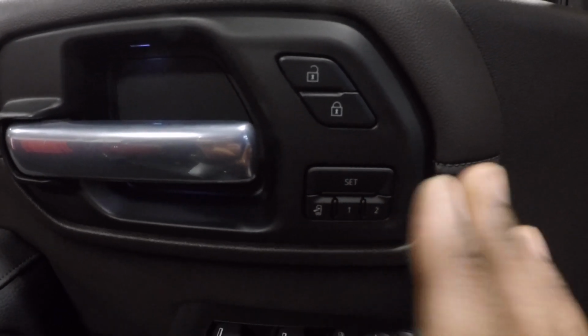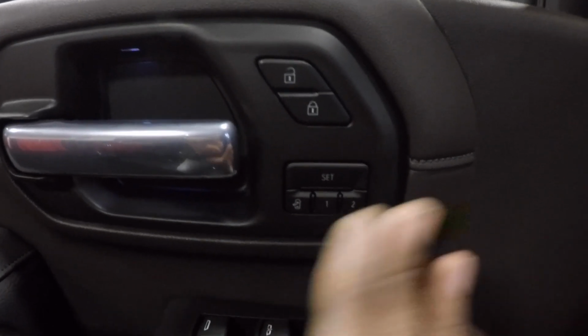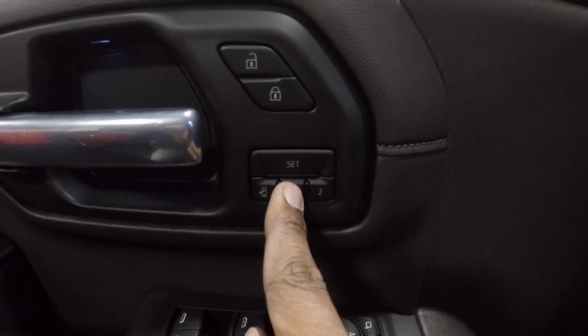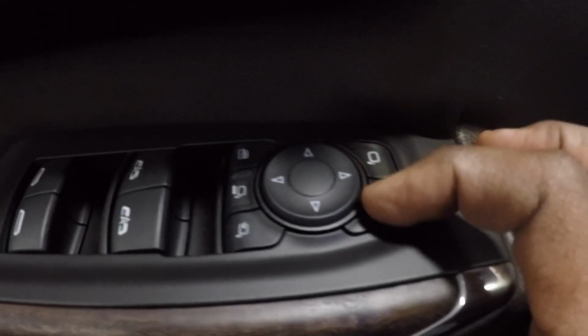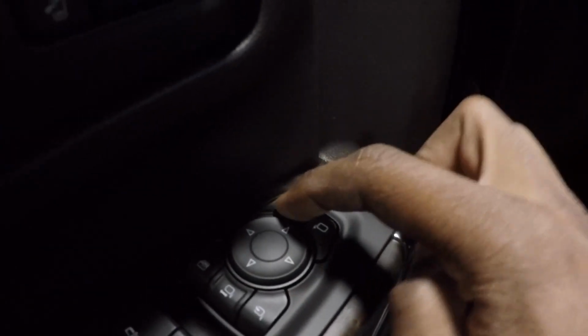So if you have multiple people driving your vehicle, or you and your wife, and you decide to take the truck out at different times, you can program one for yourself, you can program one for her. That way, when you get in the vehicle, whoever you are, all you have to do is press this button, and it goes back to the settings that you would like. You can see right here, this controls the mirror. Now, this is an absolutely humongous mirror right here, by the way. You can control that left and right. This one right here is for this one. This one right here is for this one over there.